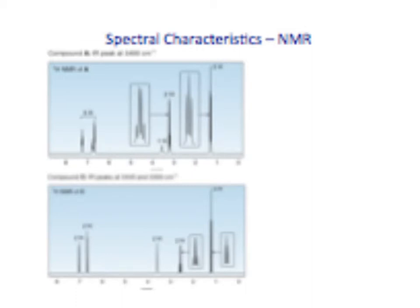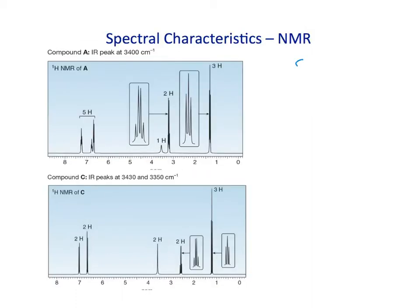So let's look at... Okay, so here, hopefully we can see them good enough. Here's two proton NMR spectra. These are both for isomers of a compound, and they have the molecular formula C8H11N. So notice that for amines, the generic formula is CnH2n+3, because we've essentially added one more hydrogen.